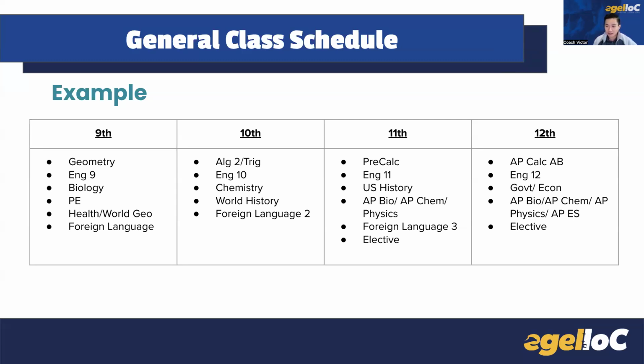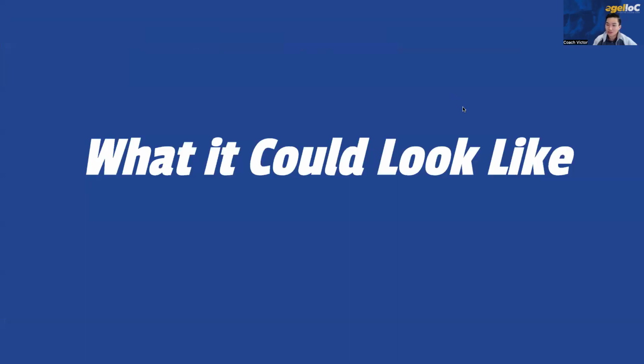So at the end of the day, you're looking at approximately 4 or 5 AP courses that the student might be taking. This is what we see with a regular student. And remember that for Ivy Leagues, it's not about being regular. It's about being able to step up and stand out. So what could it look like instead? What's the alternative?